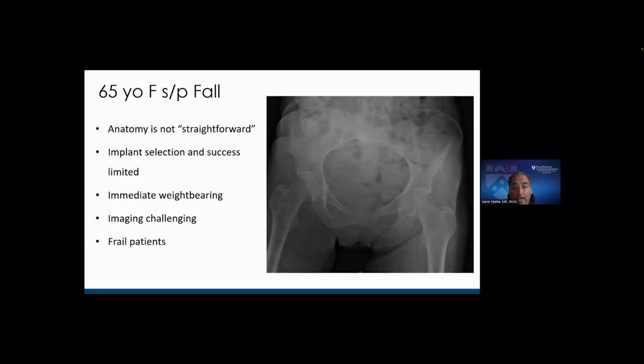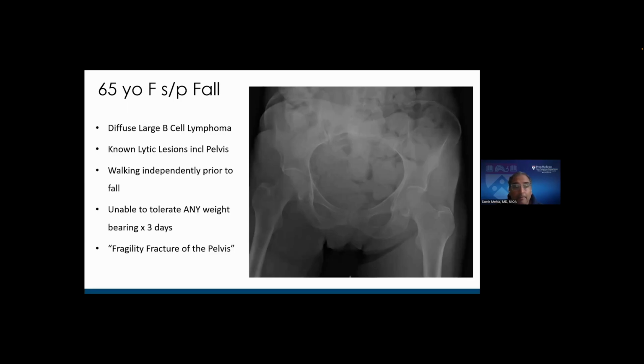We know that imaging is challenging. Intraoperative imaging can be really hard. There's a lot of bowel gas. There can be soft tissue in the way. The bone quality is such that sometimes you have trouble visualizing the sacral tunnels or the bony anatomy. And these patients are frail, so there are often multiple medical comorbidities, and a procedure that is somewhat prolonged in the operating room or has a lot of blood loss can be problematic.